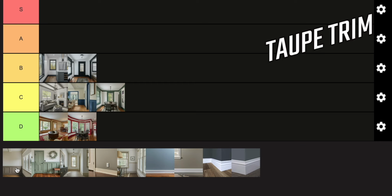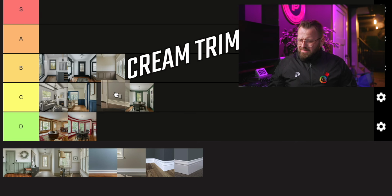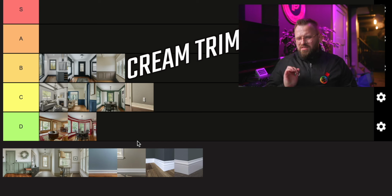An option that I prefer that's like a darker mid-tone gray that has some warmth to it would be taupe trim. I think it's B tier for me, but just behind black, because black has that nice contrasty element to it, but it's an interesting option that I don't think a lot of people consider. Taupe is a combination of brown and gray, but taken to a fairly deep degree. Warm cream. This is going to be bottom of C tier currently.